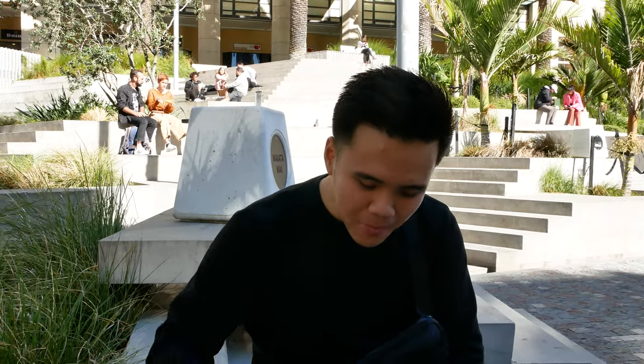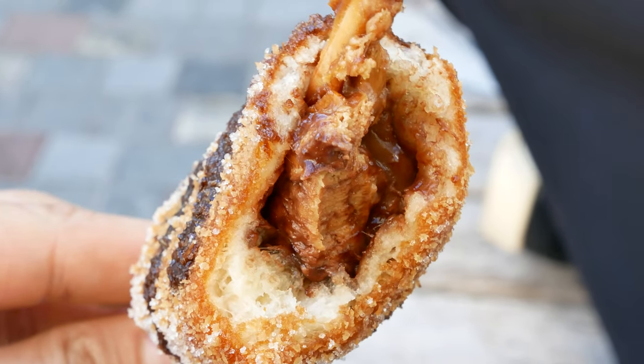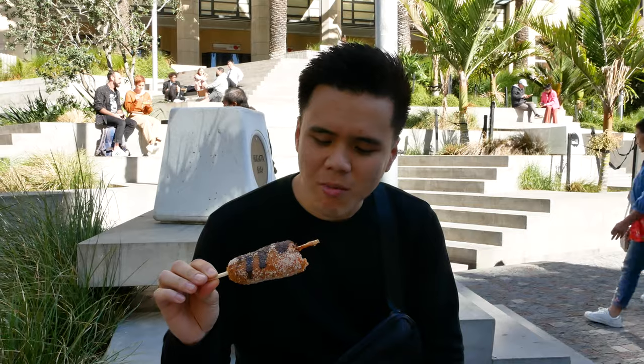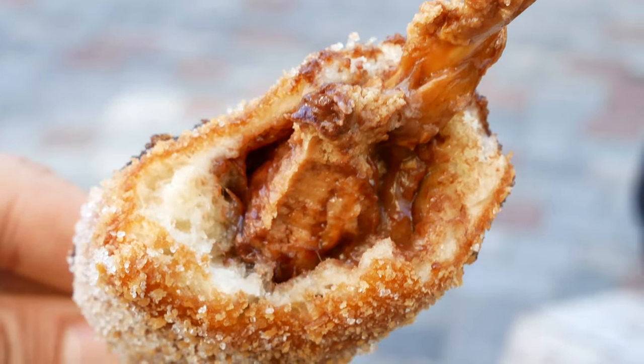You know the Snickers motto? You're not you when you're hungry. This corn dog could single-handedly solve world peace if everyone just had one. What the heck? That's moreish on a whole other level. You got the peanutty, caramelly, chocolatey Snickers. And that fluffy coating just acts as a nice textural counterbalance to it. Oh man. Oh my goodness, let me have another bite.